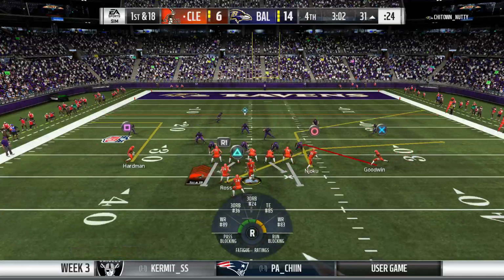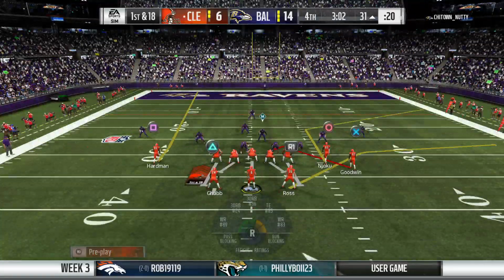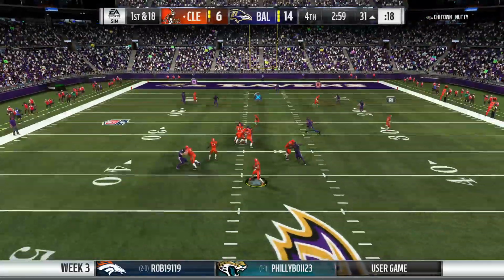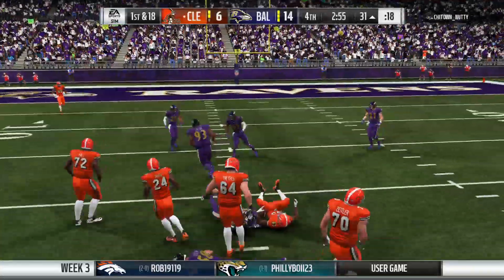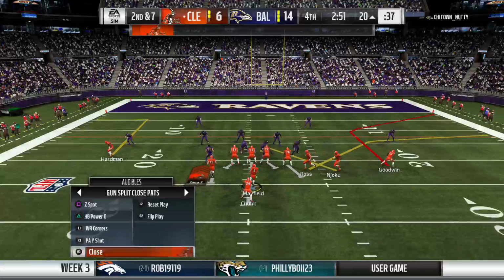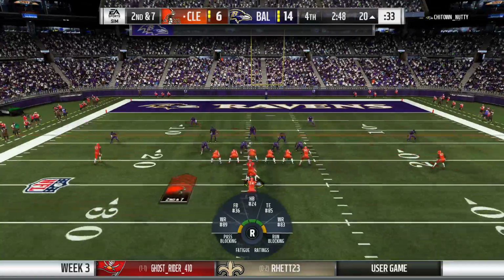All right, now, lucky 56. Lucky 56. Now Mayfield. And he finds his target. It's Marquise Goodwin. And he's able to get it to the edge of the red zone at the 20-yard line. It's a solid pickup of 11, and it's 2nd down.